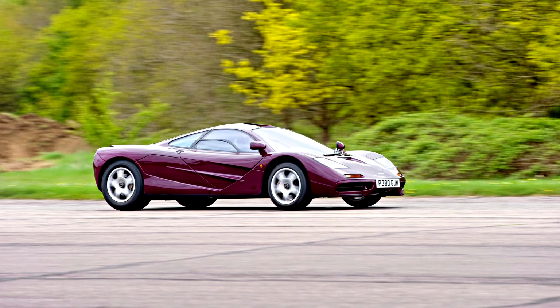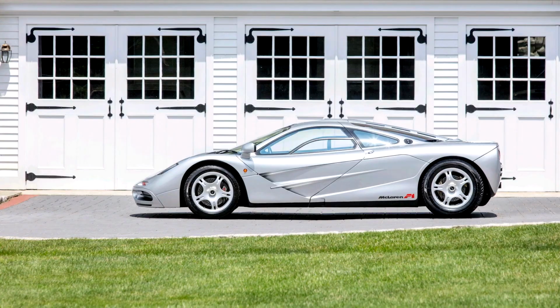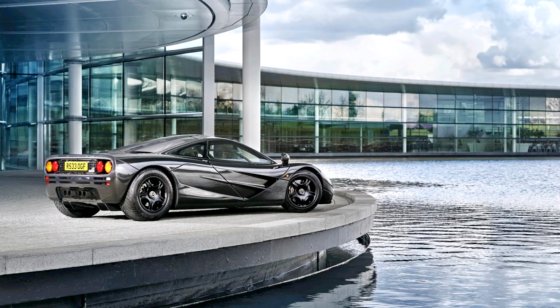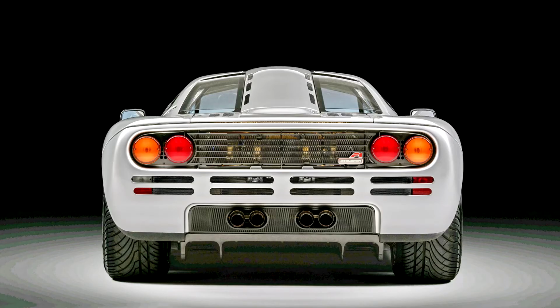The road version of the engine used a compression ratio of 11:1 to produce a maximum power output of 461 kilowatts, 618 horsepower, 627 PS, at 7,400 revolutions per minute and 650 Nm, 479 pounds-feet, of torque at 5,600 revolutions per minute. The engine's rev limiter is set at 7,500 revolutions per minute. In contrast to raw engine power, a car's power-to-weight ratio is a better method of quantifying acceleration performance than the peak output of the vehicle's power plant. The standard F1 achieves 550 horsepower/ton, 403 kilowatts/ton, or just 0.27 horsepower per pound.